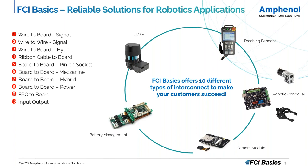Think about the teaching pendant, the control unit, and with robotics becoming more autonomous, all kinds of radar systems, camera modules, and of course, with e-mobility also affecting the robot industry, a lot of battery management systems. And if you look inside of those applications, these are typically what I would refer to as inside the box applications, you can find up to 10 different types of PCB interconnect, which we provide for these robot applications, or rather devices for robotics, from wire to board, to wire to wire signal.